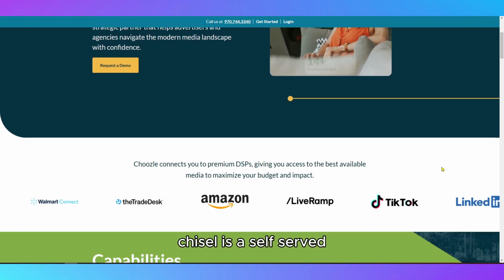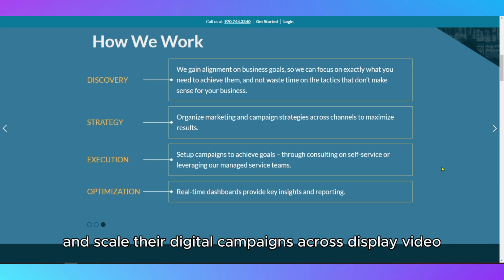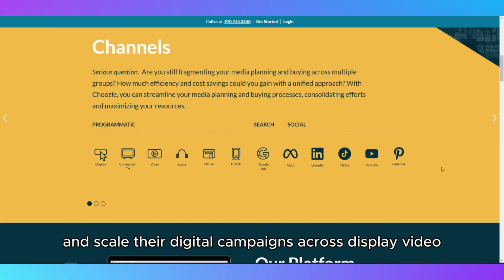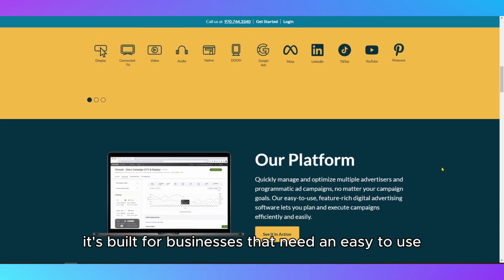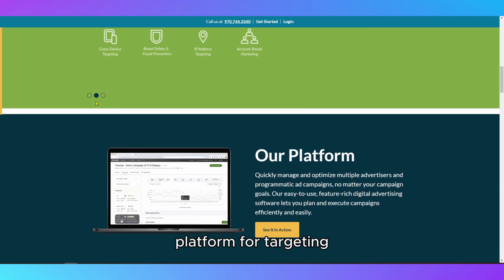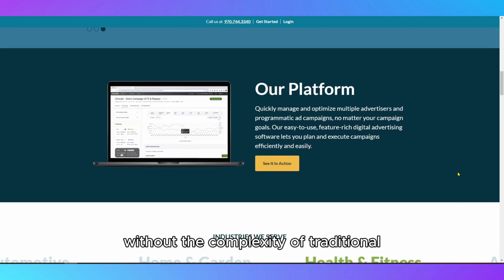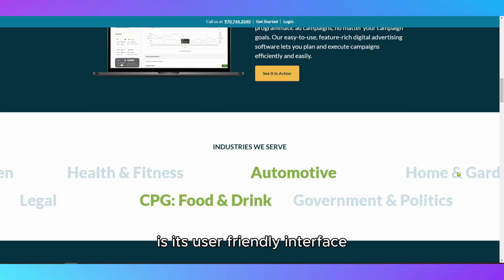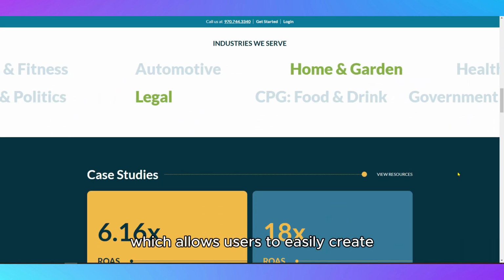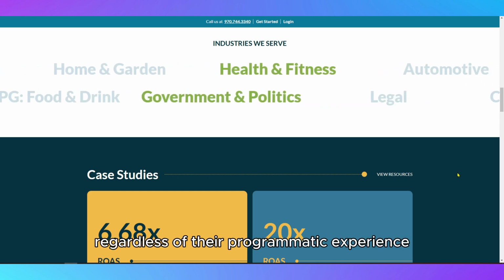Choozle is a self-serve programmatic advertising platform designed for marketers and agencies looking to manage, optimize, and scale their digital campaigns across display, video, mobile, and social channels. It's built for businesses that need an easy-to-use platform for targeting, automation, and data-driven advertising without the complexity of traditional programmatic solutions. One of Choozle's key strengths is its user-friendly interface, which allows users to easily create and manage campaigns, regardless of their programmatic experience.